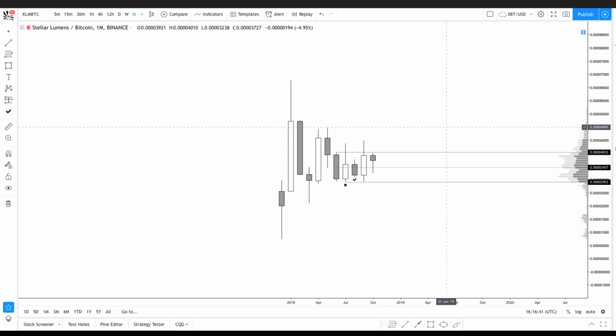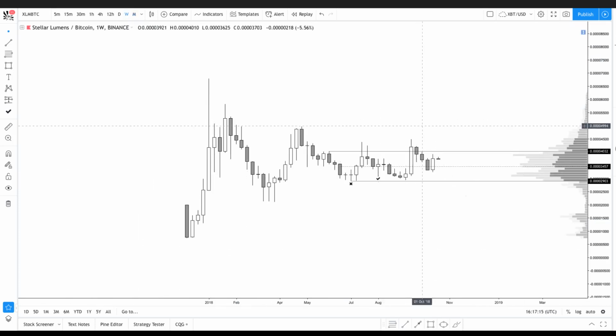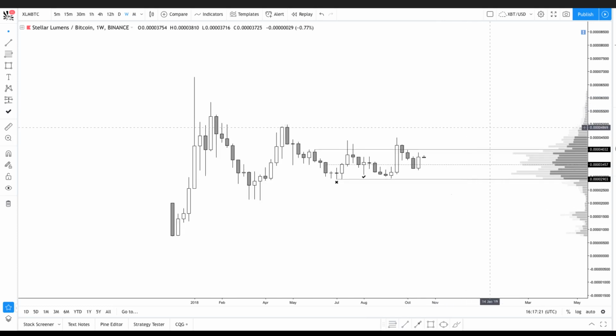And that confirmation has always been a monthly break and close above range high. Range high is currently at 4,030 satoshis. So once we get that full break and close above range high on the monthly, that is when I will consider adding a position. I don't currently have a position, but that is when I will consider entering on a retest of range high or on a retest of crucial support. From there, my targets would simply be the previous high at 5,000 satoshis, and then 6,000 to 7,000 satoshis over here at all-time high.